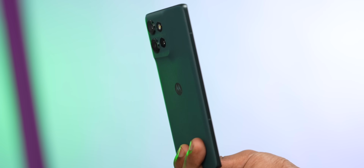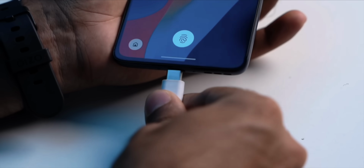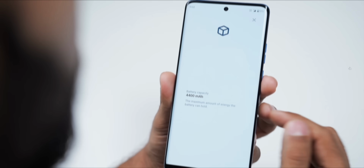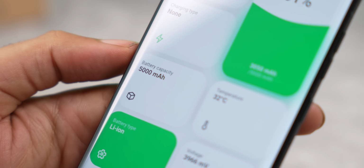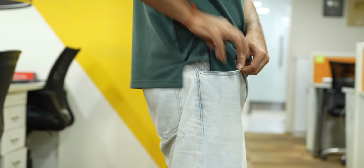Now, the recent trend that I've seen with Motorola phones is to make them slim and curvy. Like the H50 here is the same. It weighs around 182 to 183 grams. Even the phone is slim at 7.79 mm, which might not have been a big deal because up until last year, Motorola packed in 4400 to 4500 mAh battery, so it was easier to slim down phones. But this right here has a 5000 mAh battery and is still slim. It feels so light that sometimes I just cross-check whether the phone is in my pocket or not.